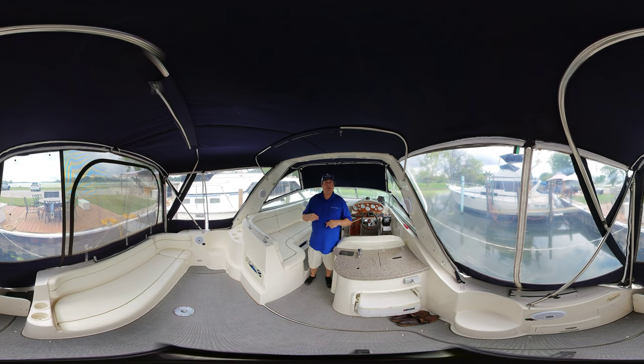And today, I'm on board a 2005 Rinker 290 Fiesta V, and this is a very clean boat. Now today, I'm going to take you on a virtual tour, so you do have the ability to control the camera. Use your mouse, use your finger, or tilt your phone around. So let's begin this tour in the cockpit.